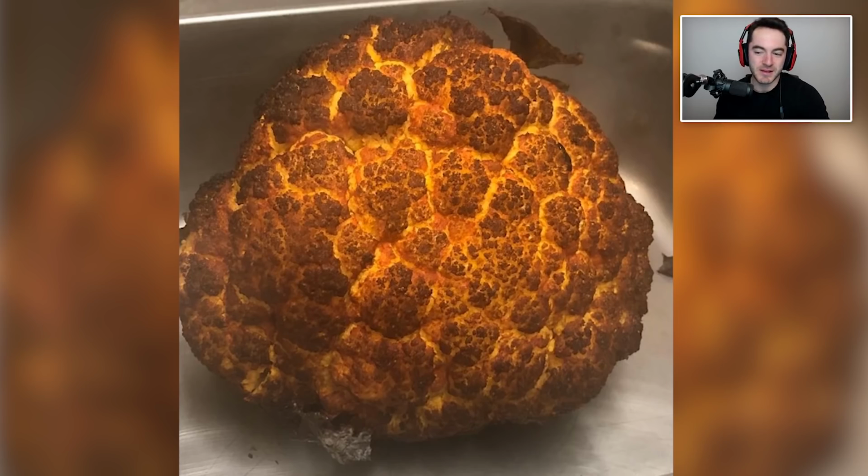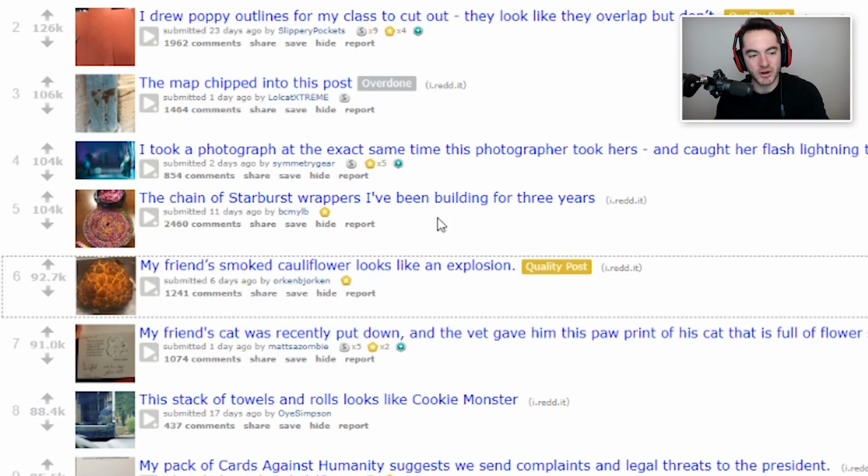Also, why is cauliflower so good? Fried cauliflower, more specifically, you get a little citrusy sauce on there. Why is it so good? Probably because it's fried. The chain of Starburst wrappers I've been building for 3 years.